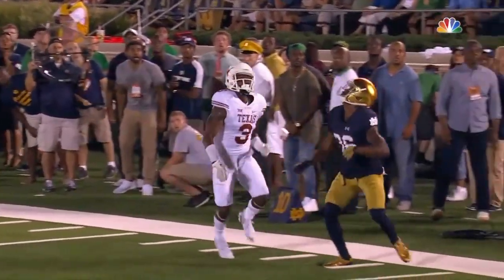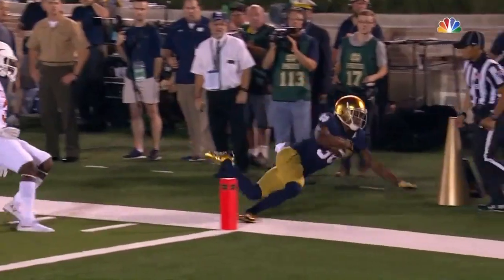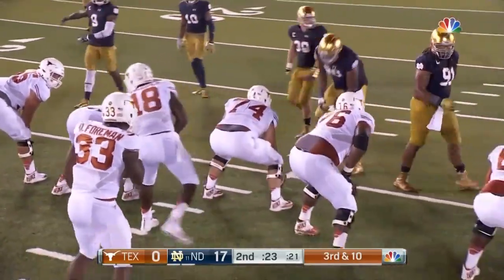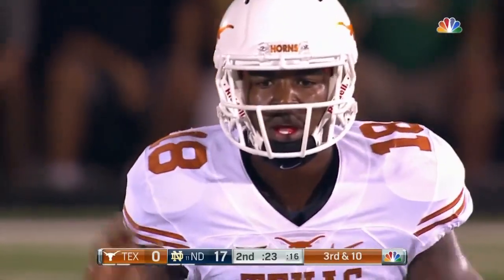A lot of contact going on while the ball's in the air. Yeah, Luke made the grab, but he was clearly out of bounds. No doubt that he was out of bounds. He plays the ball extremely well in the air. He got a little physical with the receiver downfield. The contact downfield will get called. So it's 3rd and 10.